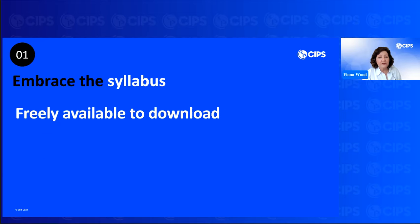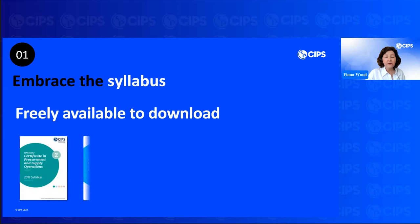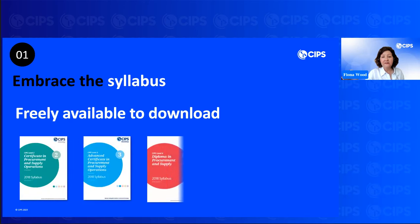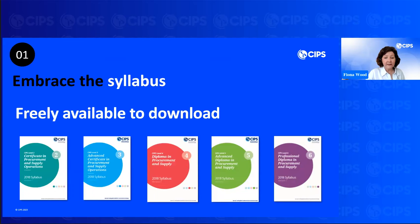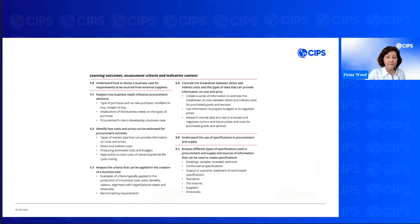So the first thing to do is, if you don't have a copy of the syllabus that you are going to be examined on, or the syllabus that you're working through, you may not be examined on it in May, but you may be in July. If you don't have a copy of the syllabus, then the first thing to do is to download a copy from the CIPS website. It is freely available, and you can download it really easily. So it's really important that every one of our learners downloads a copy of the syllabus and takes time to read the syllabuses that you are focused on studying.